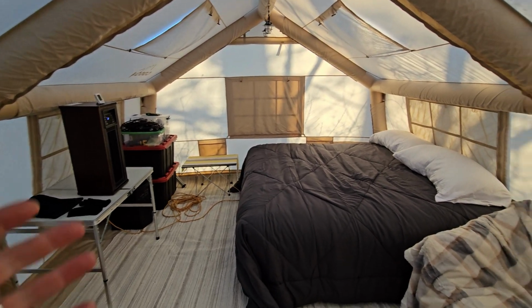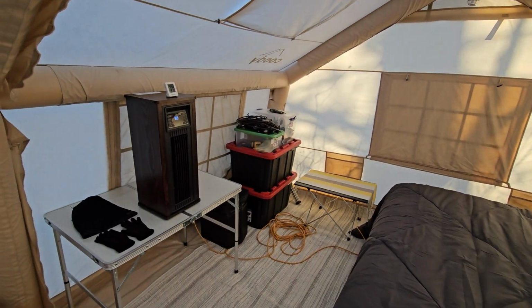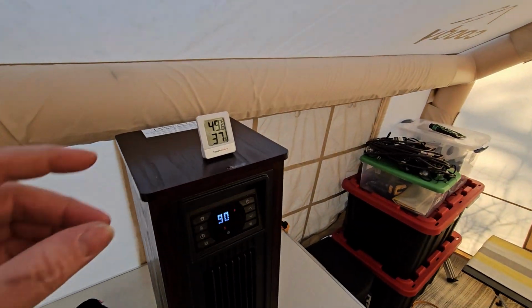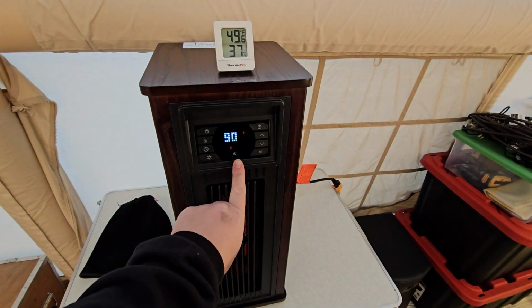I've been in here for probably about a half an hour. I took some Excedrin and I was just laying around on the bed here for a little while, waiting to see if it would warm up anymore. And even with our thermostat sitting here, it still is only up to 49. I did turn this up to 90.